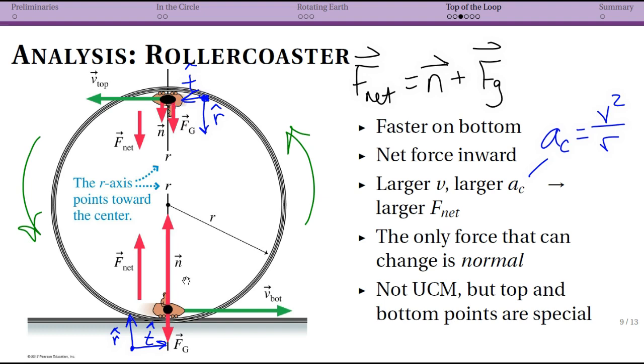So that's what you see in this picture, and this is a really important takeaway, that at the bottom, you have a really big normal force. At the top, yeah, you have a normal force, but it's pretty small. And the reason that's okay is because you need a much bigger net force at the bottom.